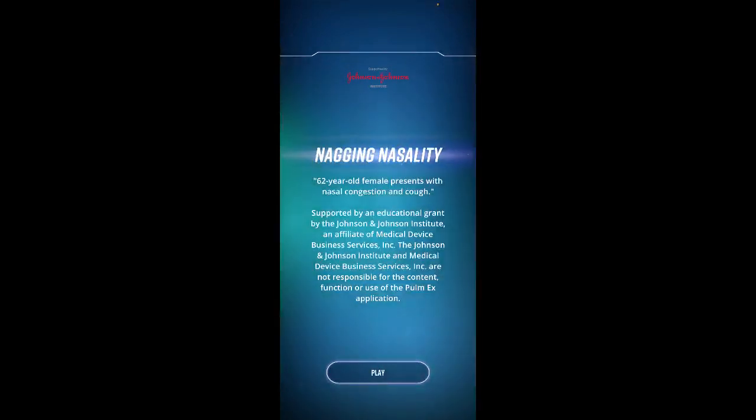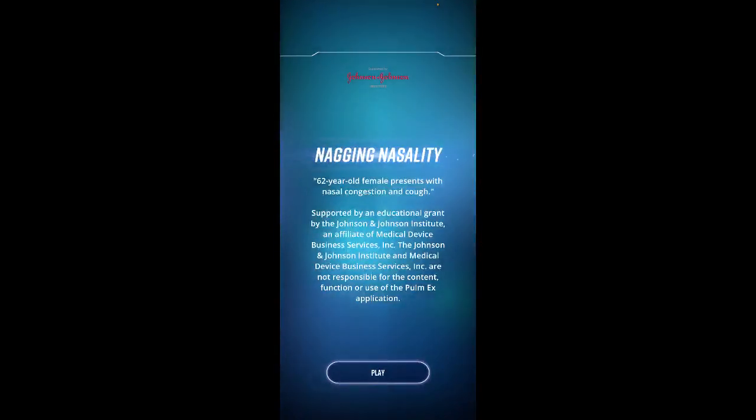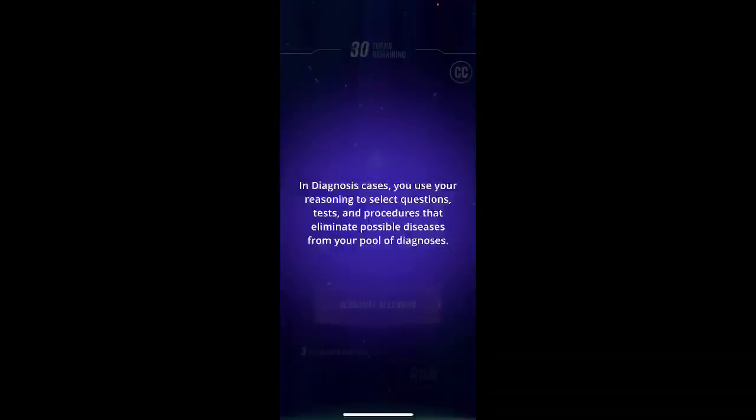Alrighty, now we're going to be doing some COVID-19 cases. Speaking of COVID-19, I was questioning if I had it. No, I do not. I just have some sort of allergies thing or a cold. I've already done all the COVID rule-out stuff for myself.